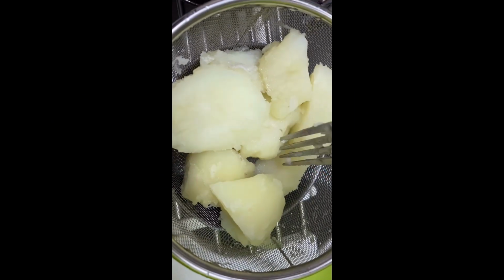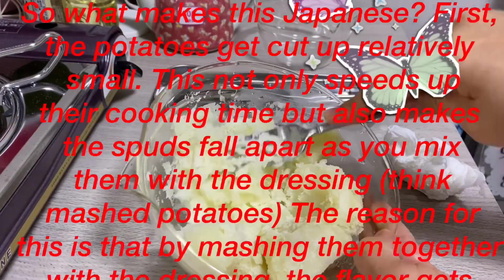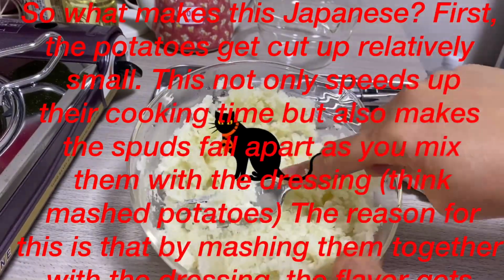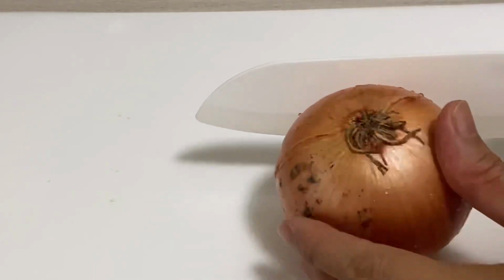This easy side makes for the perfect accompaniment for other home cooking classics such as karaage, tonkatsu, and chicken namban. If you're spotting a pattern here, that's because potato salad is often used with fried foods in Japan. Boil an egg.